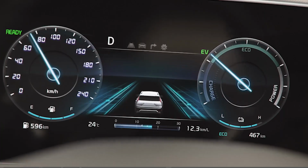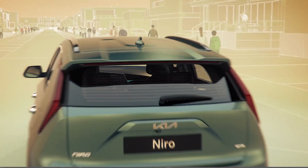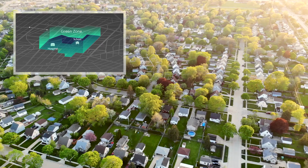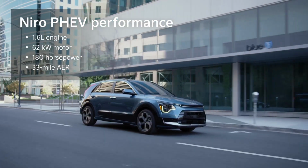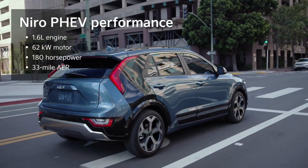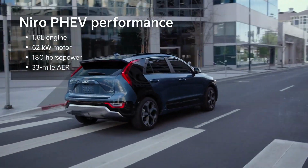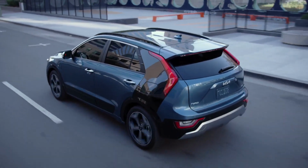Plus, Niro hybrid models offer a quiet green zone drive mode that uses navigation data to drive on pure electric power based on location, such as in residential areas or near schools and hospitals. The Kia Niro plug-in hybrid pairs a 1.6-liter engine with a 62 kilowatt electric motor, delivering 180 horsepower and 33 miles of all-electric range. That's a 25% improvement over the previous model.